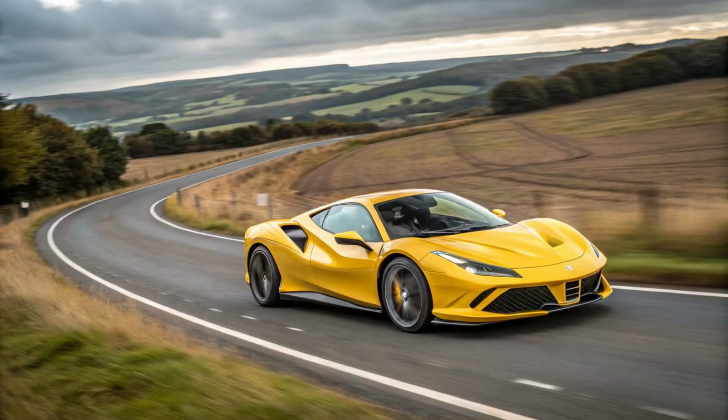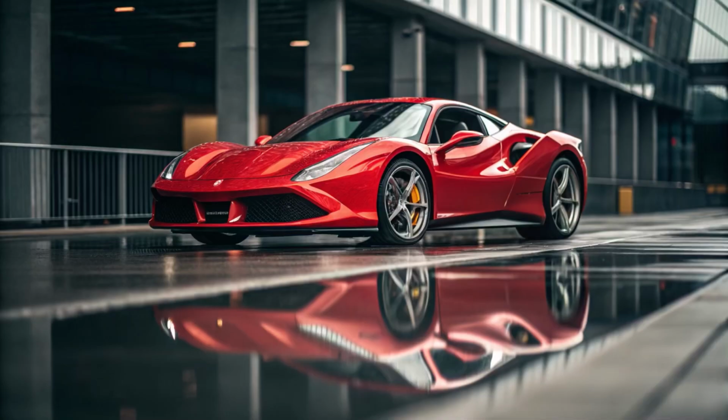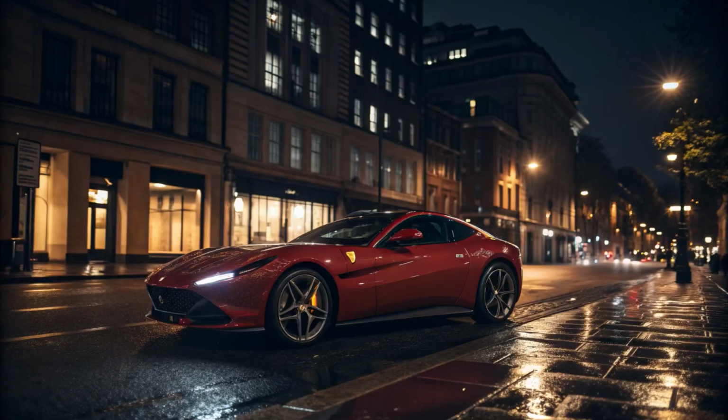Now let's talk about performance on UK roads specifically, because this is where things get really interesting. Britain is not like Germany with unlimited autobahns. We've got speed limits, we've got traffic, we've got tight and twisty roads.